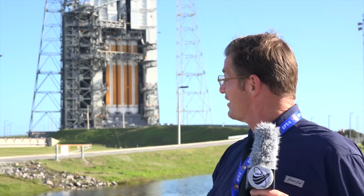Launch Report. Behind me, the last day that this Delta Heavy will be on the ground. And you can clearly see the capsule that we've been talking about throughout our coverage. And that will be gone.